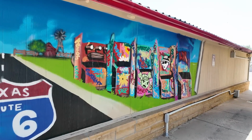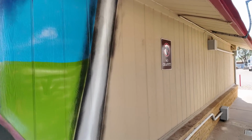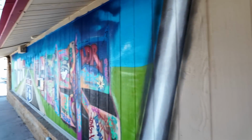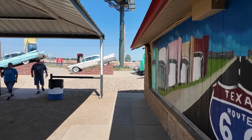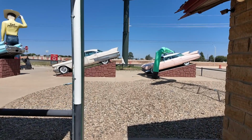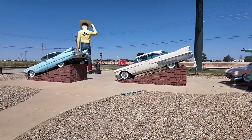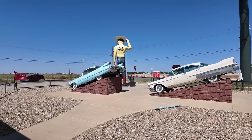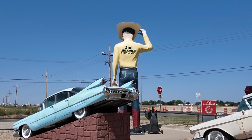Also, notice on the wall here, no graffiti. Yeah, I think you've got to make that pretty clear. Otherwise these Cadillacs over here would be transformed very quickly. Yeah, I bet they've got security systems out here to make sure that these don't get graffitied. Matter of fact, I bet that's one of the reasons we have the old Second Amendment cowboy standing by here.